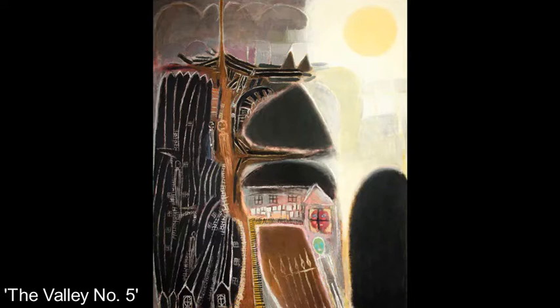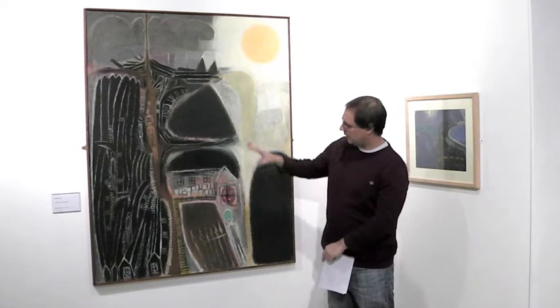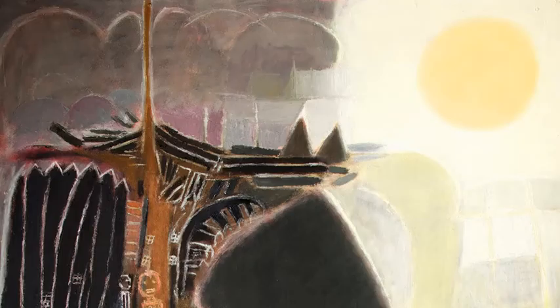But it's a very interesting composition. It's very dynamic. And it probably shows a period of the valleys, which is now obviously long gone, with coal tips. Despite all the activity that's going on this side of the work, you've got this very open and empty sunrise or sunset in the top right-hand corner. So it creates this really interesting dialogue between the landscape, or the urban landscape, or the coal landscape, and then the natural landscape.